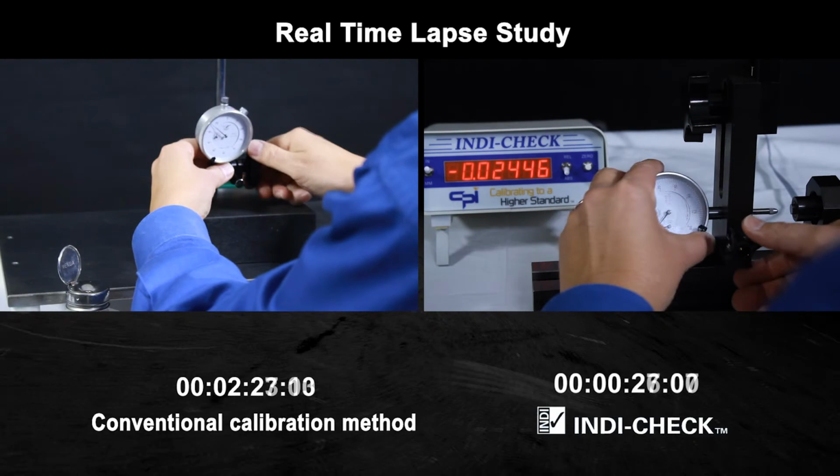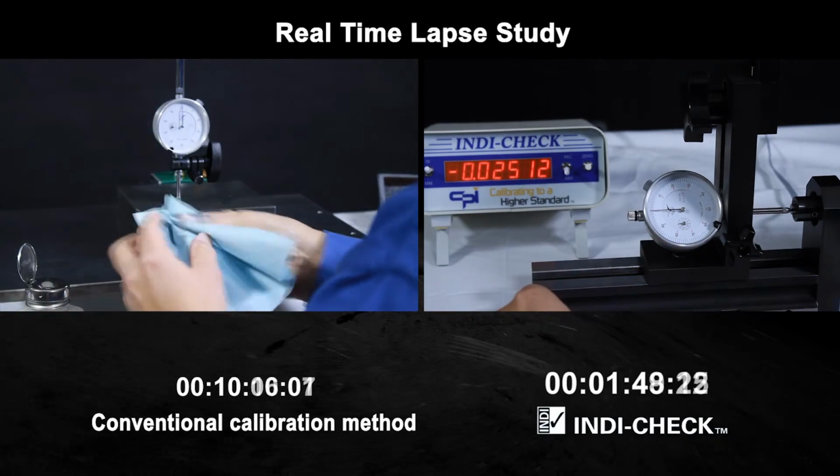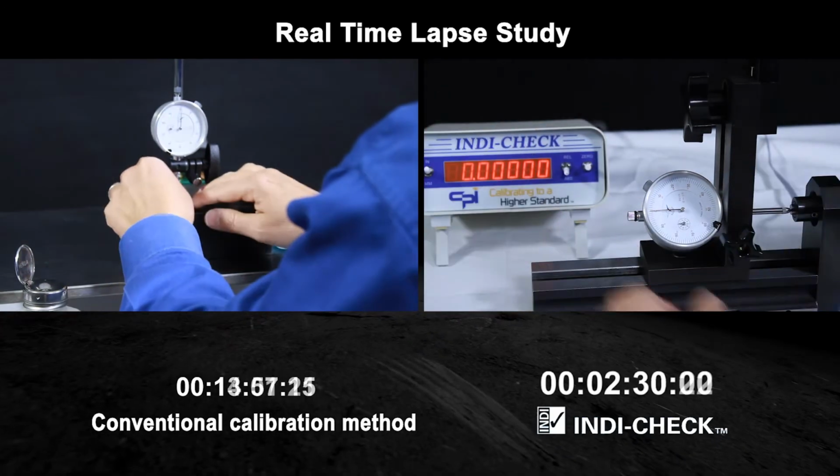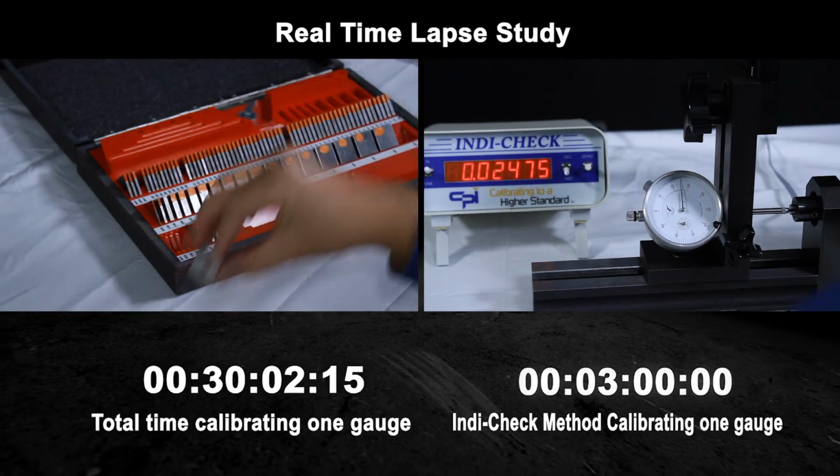The Indi-Check is extremely fast compared to the traditional way of calibrating indicators by utilizing gauge blocks. Watch how quickly the Indi-Check calibrates your indicator while complying with proper ANSI calibration requirements.